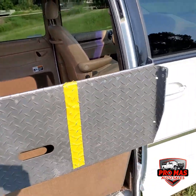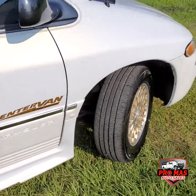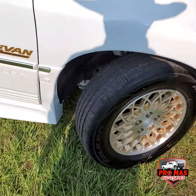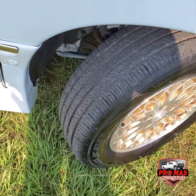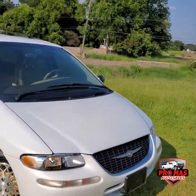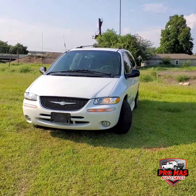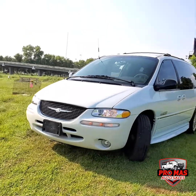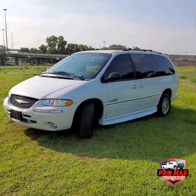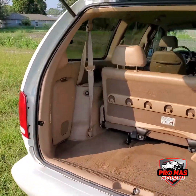Right there, it's gonna be an Enter van. It's got good tires all the way, like new, as you can see right there. Okay, we're gonna check the trunk side.